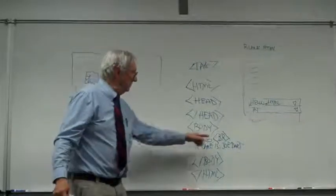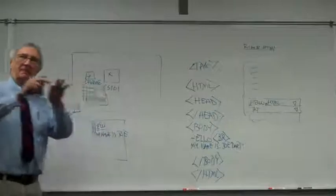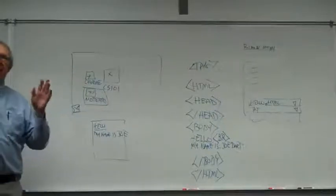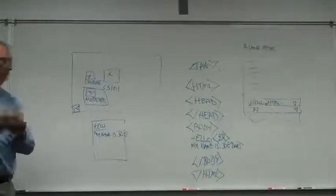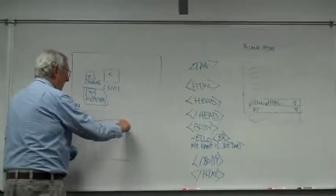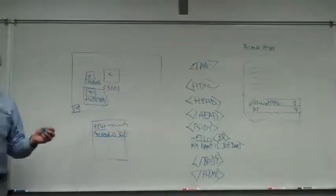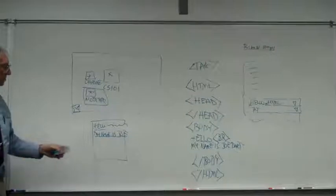Now, if you were to keep typing, supposing I just kept typing, blah, blah, blah, right off the edge, it will automatically wrap then. It'll wrap and come over here, because what else can it do? So they have it set up to wrap automatically. But it doesn't do it for a short line.